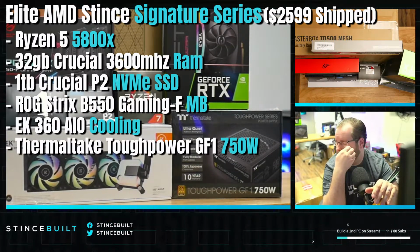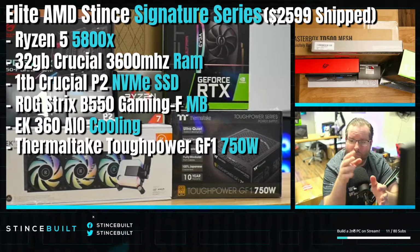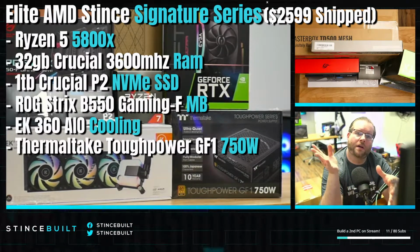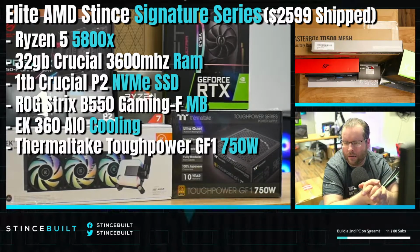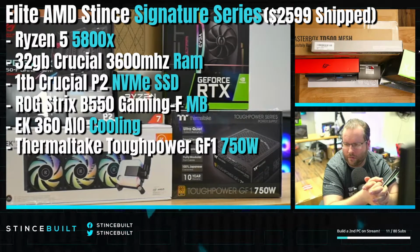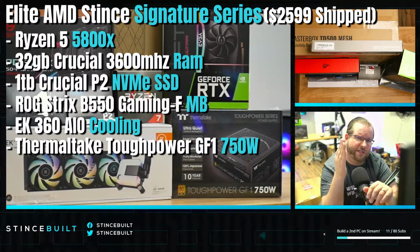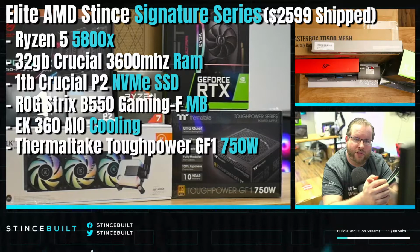Typically, all of our systems will be powered with EVGA. Before these came in, when Michael ordered his system, we only had Toughpower in stock. EVGAs are coming in stock now. They're both pretty similar in terms of spec. Both have 10-year warranties. Fantastic power supplies. For all of our Signature Series systems, we're going to have EVGA.